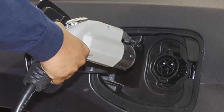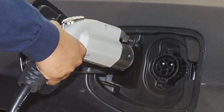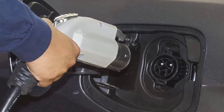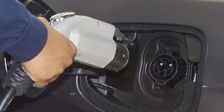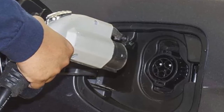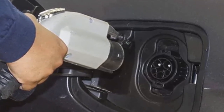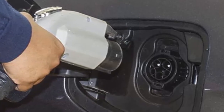The Clarity comes standard with Honda Sensing, which consists of forward collision warning, automatic emergency braking, lane departure warning, and lane keeping assist. Blind spot warning is not available, however.